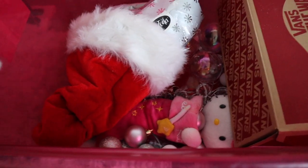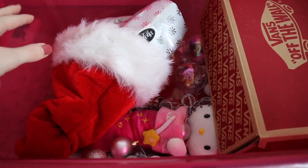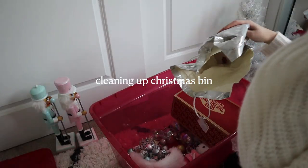My mom has a ton of silver bulbs, so I think I'm just gonna steal those from her when it's time to decorate. I'm gonna go through this bin, get rid of what I need to, and reorganize it so it's not so stressful when I pack it away for the new year. But I told you guys, things were gonna get messy very quick, and it very is. So I will be right back.